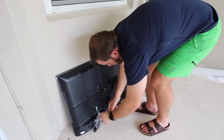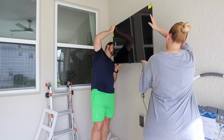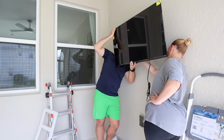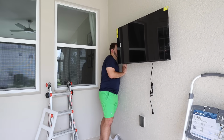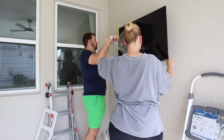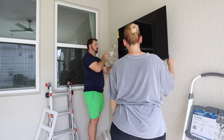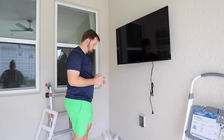If you didn't know, in Florida, all the houses are required to be built with cinder blocks on the first floor. It's like a special hurricane type way that they build the homes, but it just makes mounting things extremely difficult. We had to hire a professional to mount the TV in our living room, but it's so worth it once it is done. I did leave in this part of us peeling off the film because it's definitely the most satisfying part.